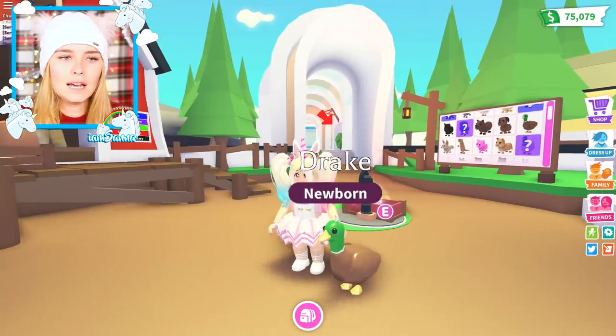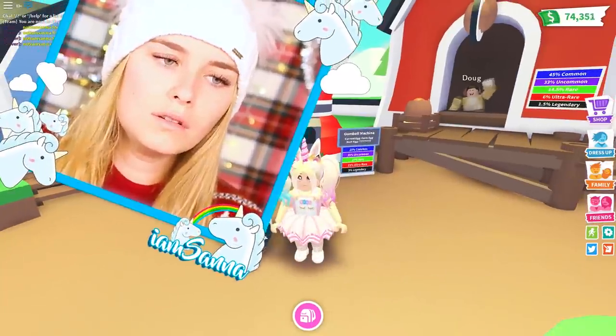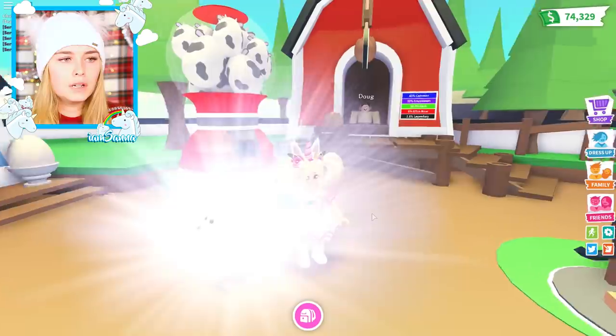Oh, this one I already have. But I've been quite lucky so far. I've gotten quite a lot of different animals. So yeah, it's going well so far. All right, let's hatch it. I really want that turkey though. That turkey looks so cute. And that owl, I really want the owl.